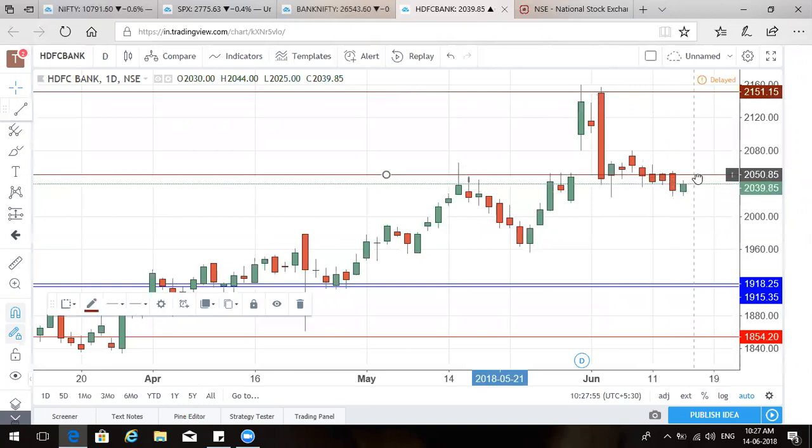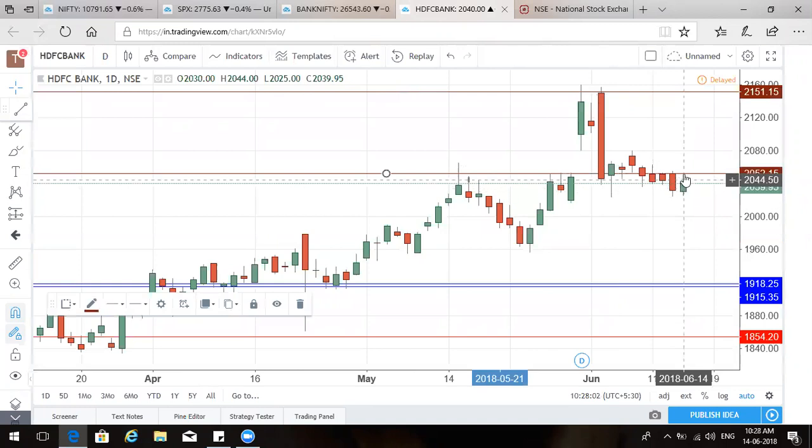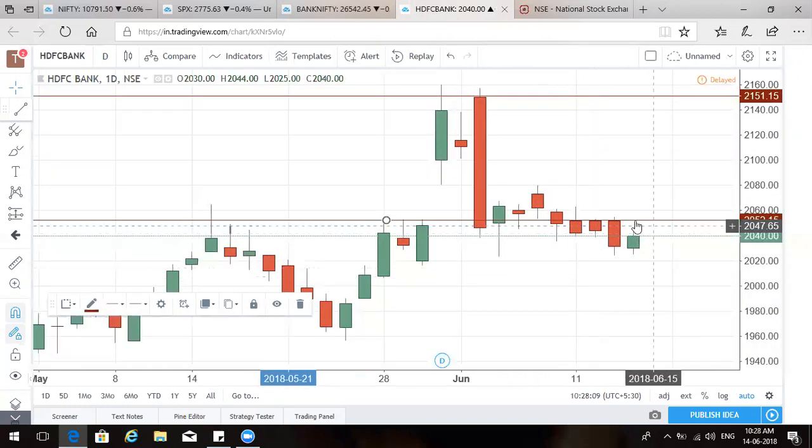Now for me, HDFC Bank, if you see, every day it has made the same high of 2052 or 55. So even if it now starts coming up, what I see in the intraday is whether the level gets respected or not, and if this level does not get respected and it starts coming down, there can be a little downside on HDFC Bank. So this can basically put a dampener on Bank Nifty performance.